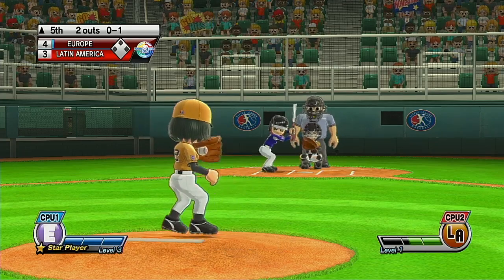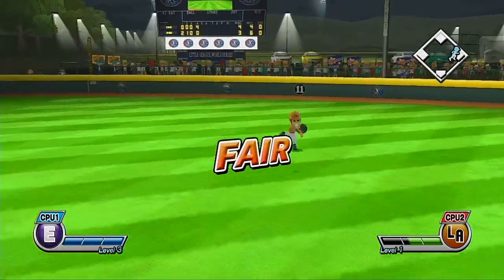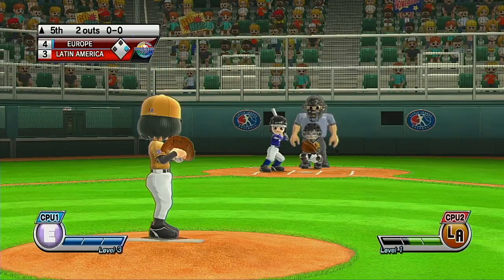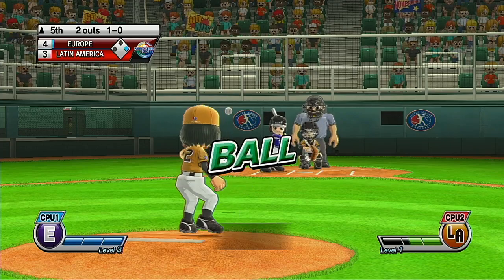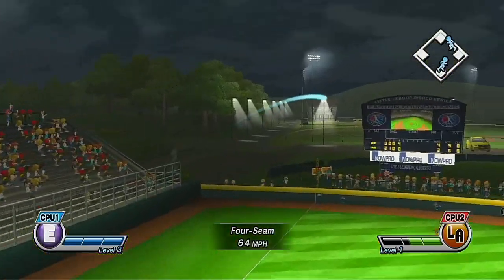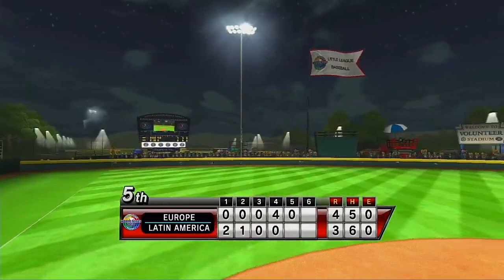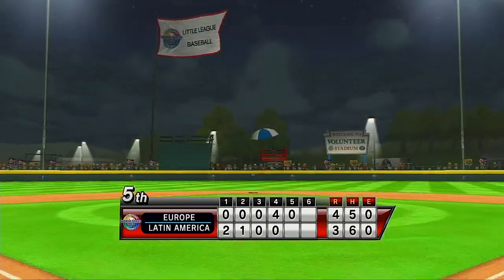Now batting, left fielder, number 20. Not this batter's day to pick up the garbage. No, sir. That pitch was a ball. Out. A separate post office is not far from Volunteer Stadium for the postcards players, families, friends, and fans want to send from the Little League World Series.